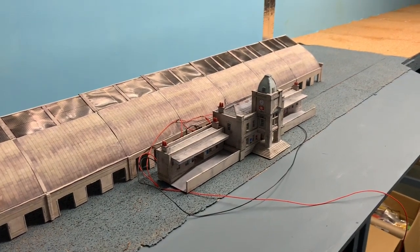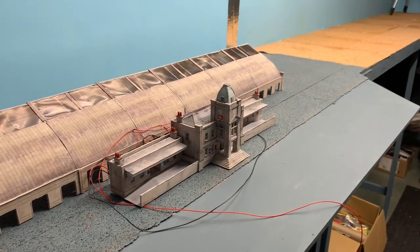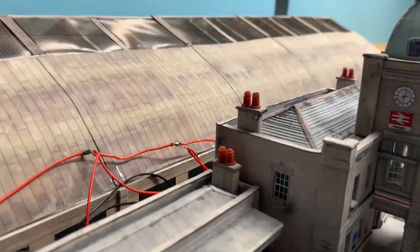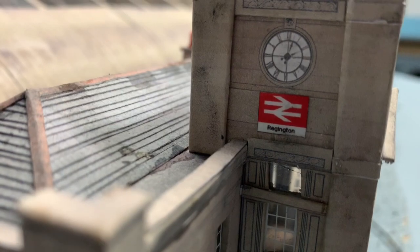And the name of the layout, the name of the town, is going to be Regington, and that is a combination of my granddad's name, who got me into all things train, and the town where I grew up, where I used to play on the disused railway lines. So here we have, focus in, Regington.